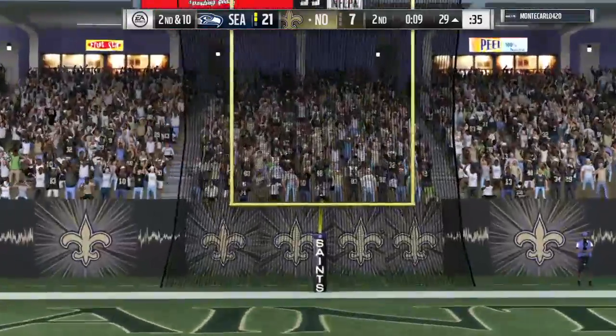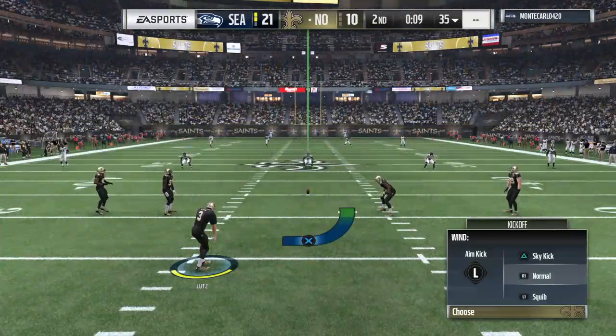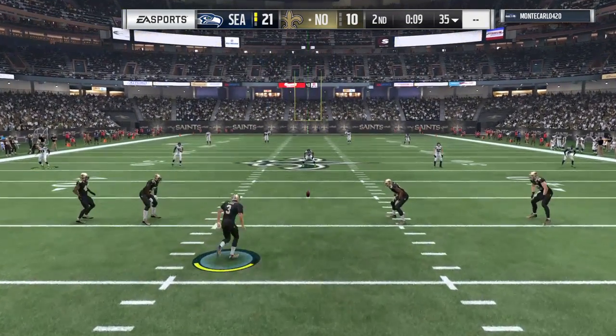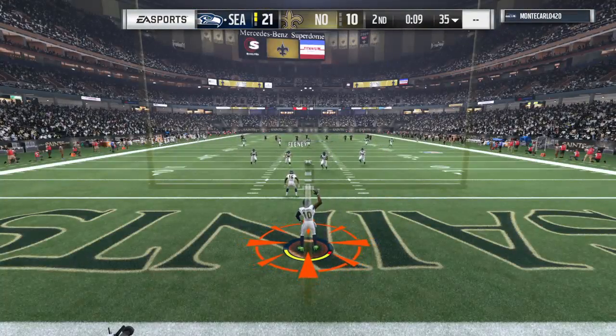And this is right down the middle as he puts it through. And that will get the deficit now back down to 11. So a good snap, good hold, and that one's right down the middle. Never in doubt. Just the way you used to hit them, Brandon.